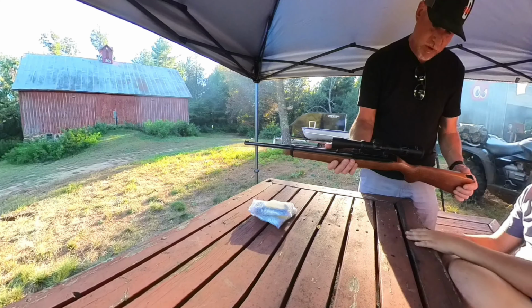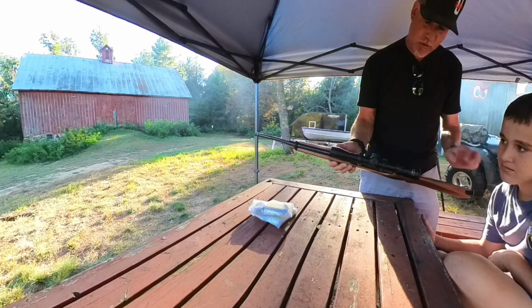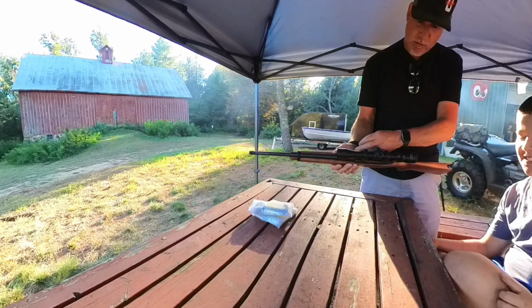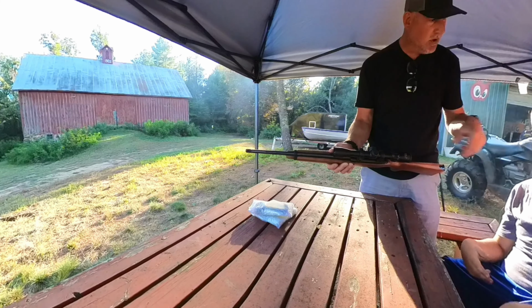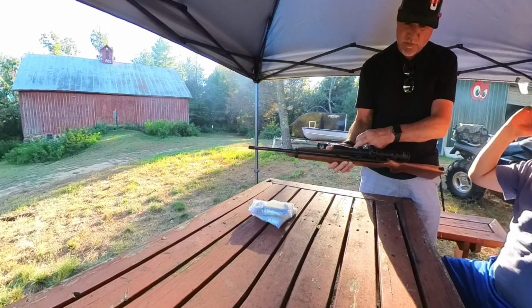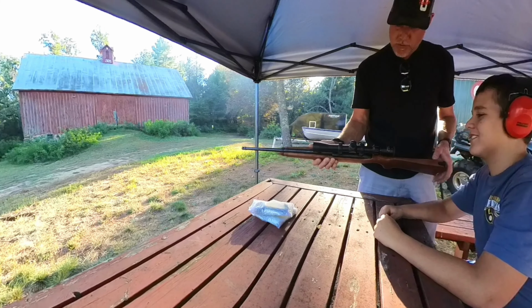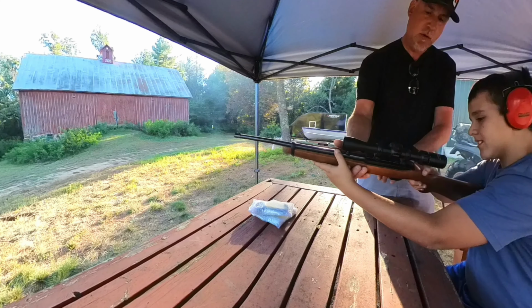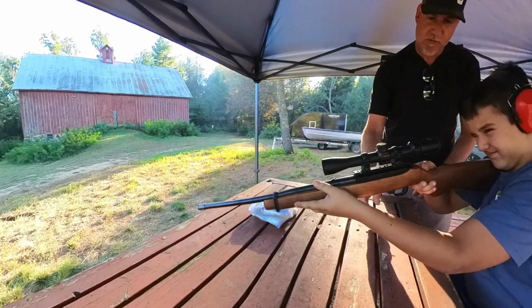So what you're going to do is you're going to get it lined up, you're going to press this button, and then it's going to be ready to fire. Okay. All right, you ready? Put your ears all the way on, covering up your ears. Is there something in there now? There's something in there now. Okay. The safety is still on. So get yourself kind of comfortable.